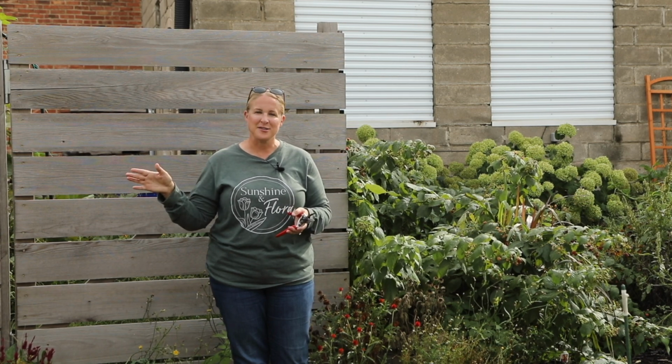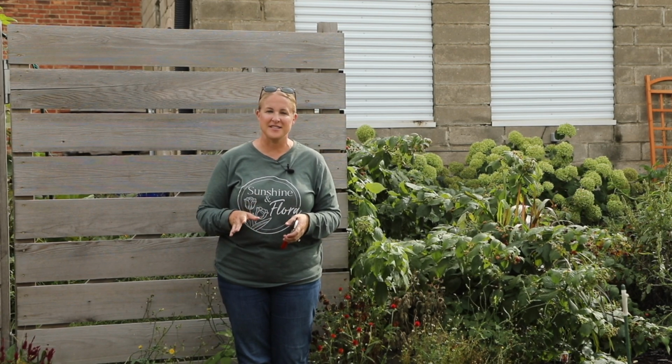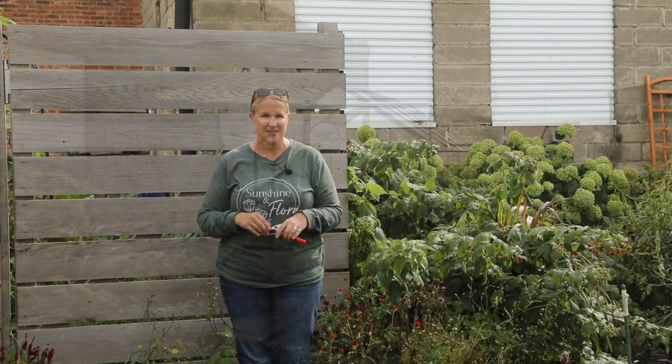So before I actually go harvest all the pumpkins, I just want to show you all the areas I have them growing. I have one main area and then about 3 other areas where I'm growing them. So let me show you those first and then we will get to harvesting. I should also mention that after I get done harvesting them, I'm going to go through all of the varieties and show you what I grew this year.